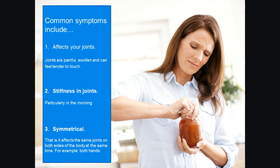Common signs of rheumatoid arthritis include an effect on your joints. This is often seen as swollen and painful joints that can be very tender to touch. Stiffness in the joints may result in difficulty moving or bending your joints. Many people with rheumatoid arthritis notice that this is particularly pronounced in the mornings. The pattern of joint pain and stiffness is often symmetrical or bilateral, meaning that people experience symptoms on both sides of the body at the same time. For example, you may have similar symptoms in both hands at the same time. These symptoms can cause difficulty with everyday activities, such as getting ready in the morning, driving a car, or walking.